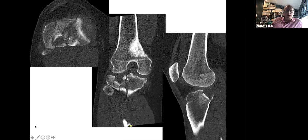Probably not. Unless it needs it, I probably wouldn't. It looks like not. For me, this is ORIF of the plateau, keeping my screws away from the nail. I don't think you need a locked plate. I would do a suprapatellar nail, only because it's easier to stay away from your incision, and I think you can get everything.